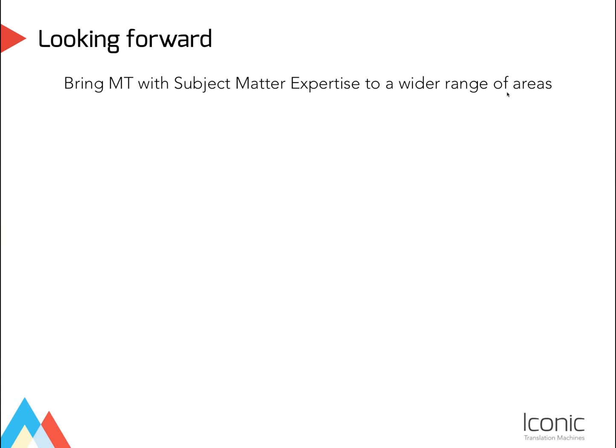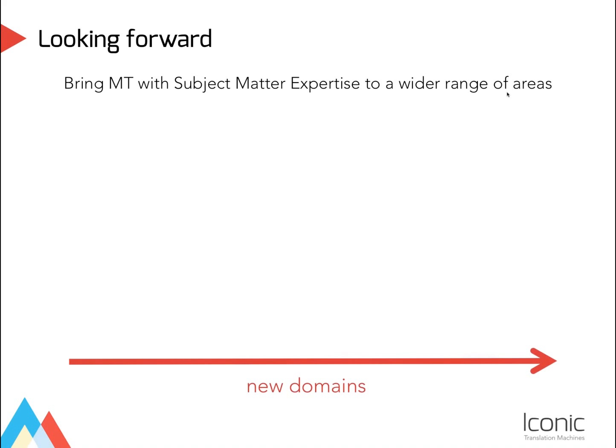But looking forward as to where we're going with Iconic and what we want to do, I think our main focus is to bring machine translation with subject matter expertise to a wider range of areas. So in the first instance, we're going to focus on developing systems for new domains, for new high-value technical vertical markets, where we'll be able to develop new MT systems with subject matter expertise and expand this ensemble architecture that we have. And then to date, we've focused on a set of core languages that were of particular importance within patents and legal translation. What we also want to do is start to expand the language coverage of our systems.